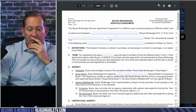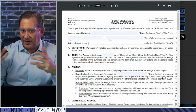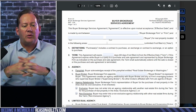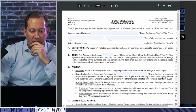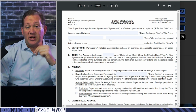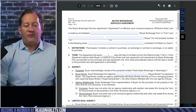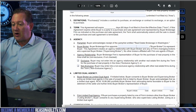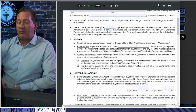All right. So you got the buyer's names go here and here. And this is the following areas, because you don't know the address of the property ahead of time, right? So, all right, we're looking at area 390, we're looking at area 520, whatever it might be. You're looking for that brokerage there, right? So you got definitions. There's a definition section of this form towards the end. Term, you fill in. It's 60 days if you don't have a default. And here's the actual name of the broker who is going to represent the buyer.